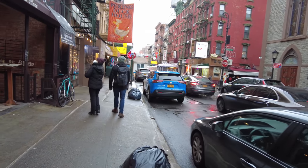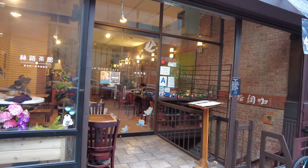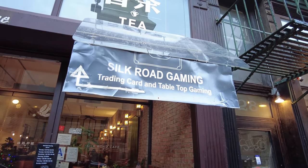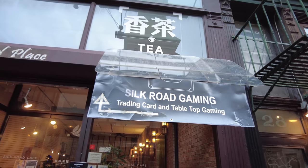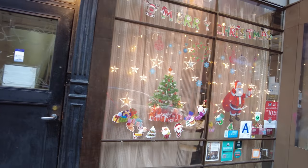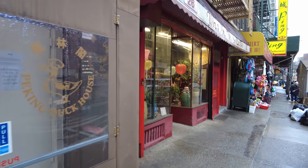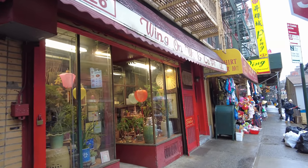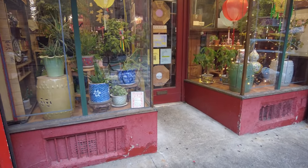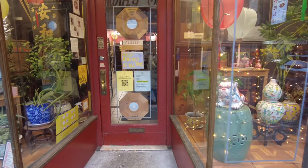If you want a unique cafe, you've got the Silk Road Cafe here. Looks very cozy in there. Also, there's a gaming section and card playing section on the top floor. The Wing on Wall Company, which I believe is now on its third or fourth generation of ownership in the family. They're closed today though.